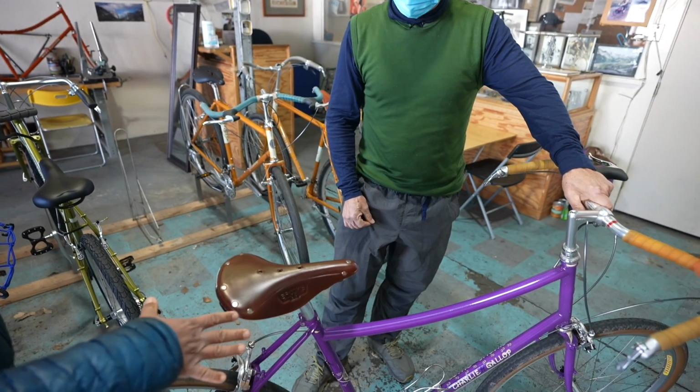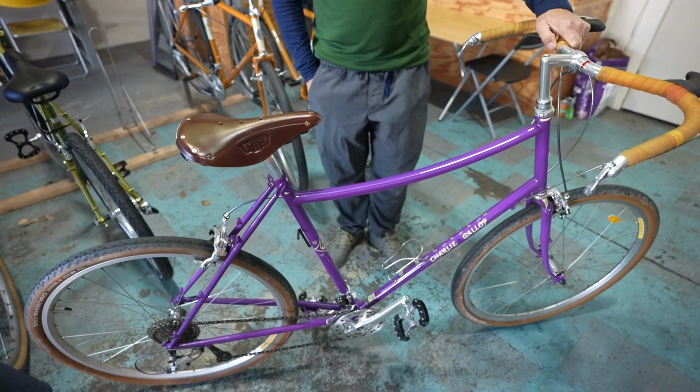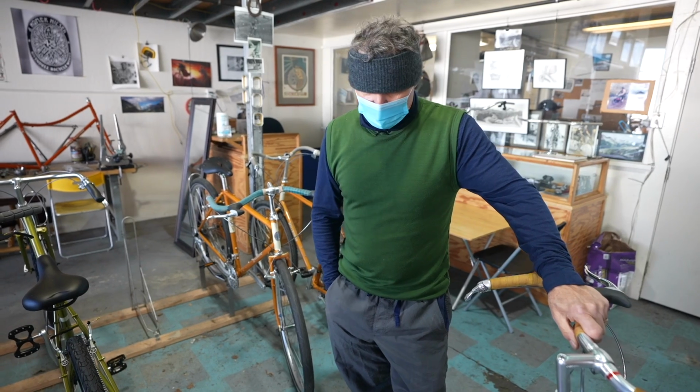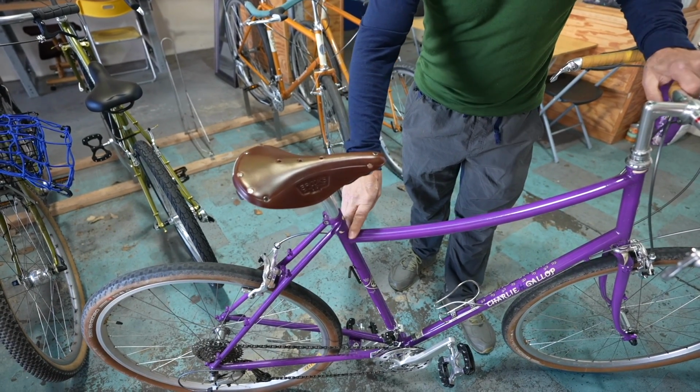So this is still a prototype? It's a prototype, yeah. When's this model gonna come out? 2023, maybe spring. Yeah, so it's got a lug there, and this is TIG welded with a fillet over it.